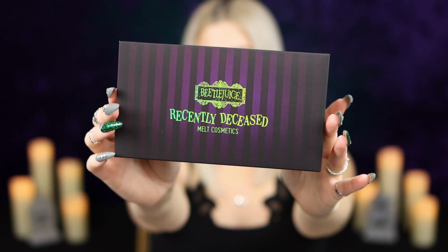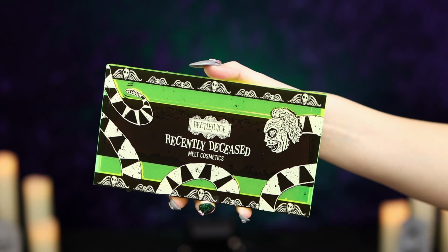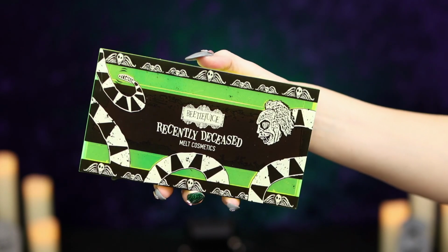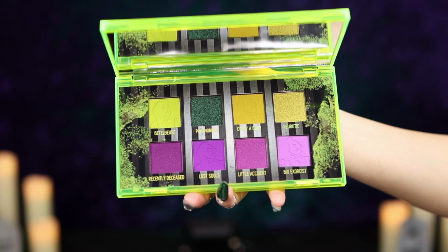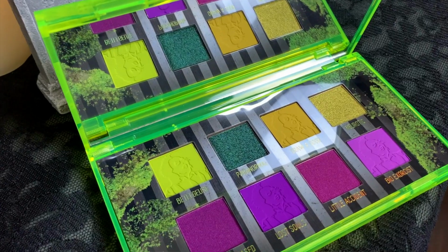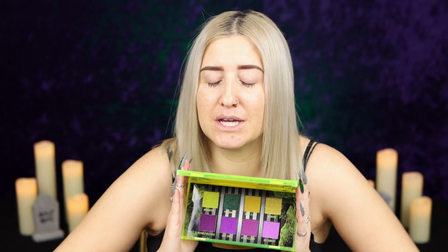Let's move on to the Recently Deceased palette. This one has my heart. Oh my goodness, because I love my neons. This is the outer carton that you get, which is a total Beetlejuice vibe. Here is the actual palette. Wow! My neon heart is screaming. Oh, my heart. I love it. I love this color story. It is so, so pretty. Right up my alley, personally. I'm a smitten kitten, okay?